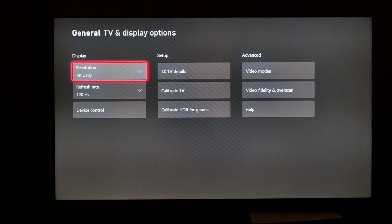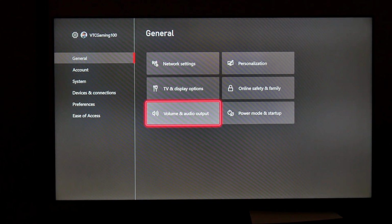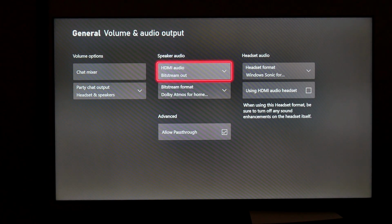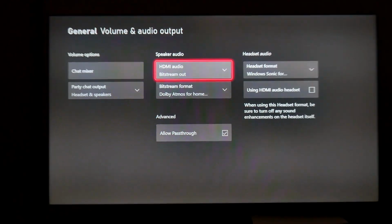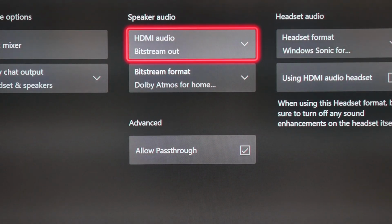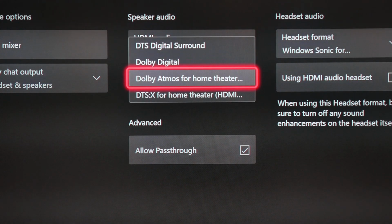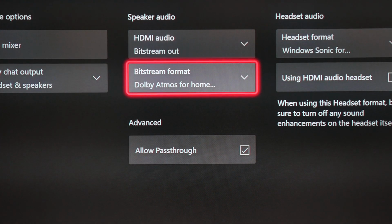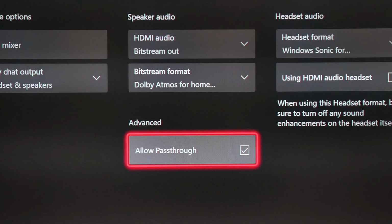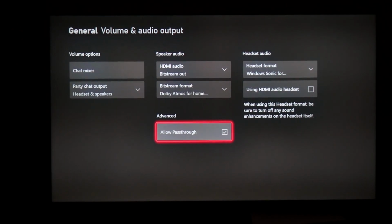And let's move over to the audio settings. All right, audio, volume and audio output. As you can see, I have my HDMI audio set to bitstream out. The bitstream format I have selected is Dolby Atmos for home theater. I have allow pass-through set to on, because this will send the audio to your receiver and let your receiver decode the audio.